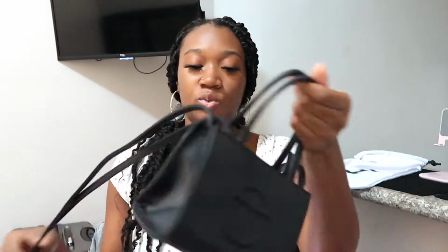It came bent like this in the duster, so that's why that is there. I don't know why they did that. Why would y'all bend the bag? And my big bag is bent too. I wish the symbol was on both sides. I already knew that it wasn't, but I just wish it was.